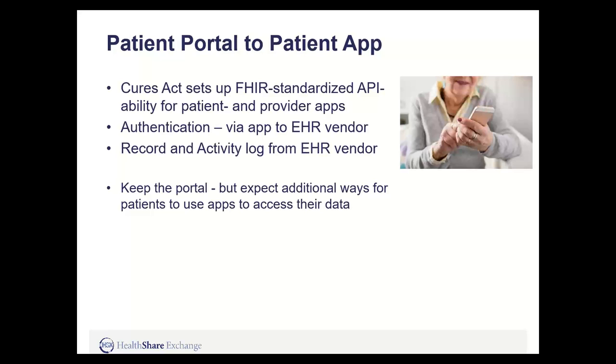an activity record. So what that looks like is today, all patient access is handled through the portal, which is authenticated through you, the healthcare provider. You hold the role of providing patients with their access and their authorization. That, as patients start using apps, will shift toward a direct authentication via their app to the EHR vendor. Our expectation is that both will live side by side. Many patients will use their portal. Some of them may transition to start using apps in the future.